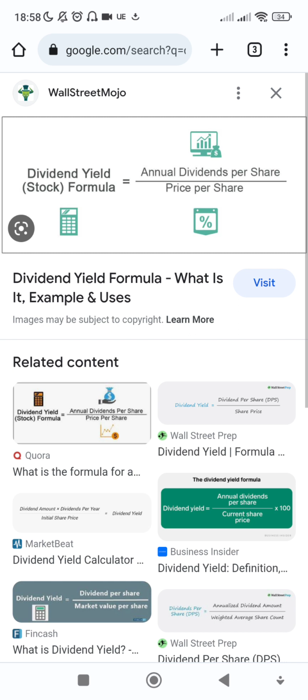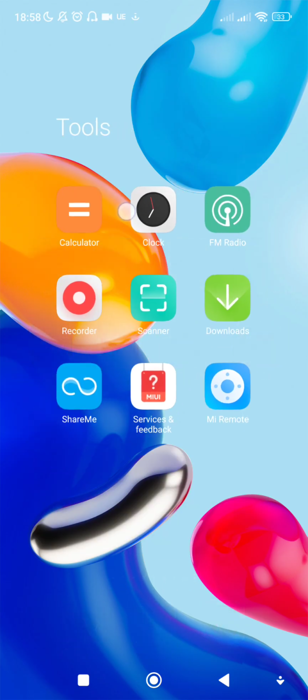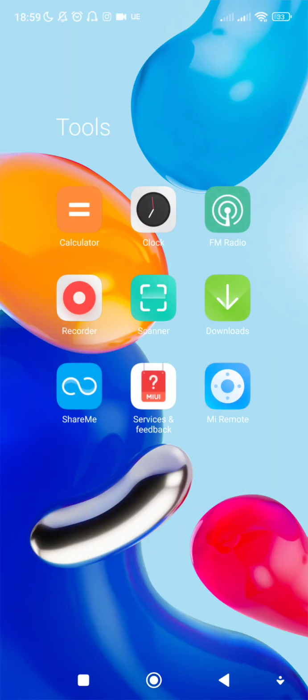Okay, cool. Yeah, that makes a lot of sense. So the annual dividends, let's just say the company gave out $1,000 in dividends, and the company has 1,000 shares. Divided by 1,000 equals 1, and divided by the share price. Let's say the share price is $1, so 1. So the dividend yield will be 1. So you'll be getting, I guess, a 1% return on investment.